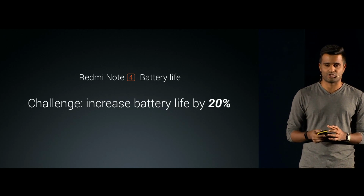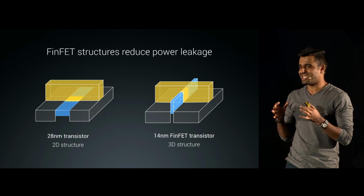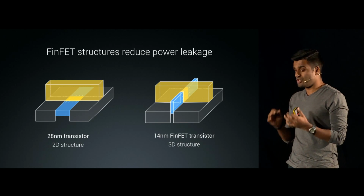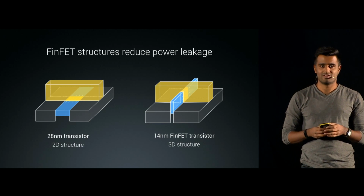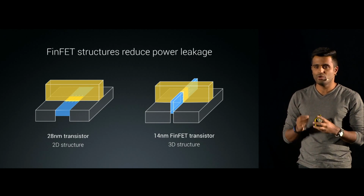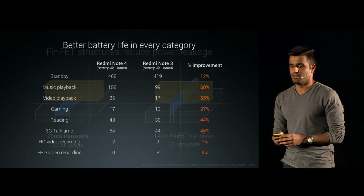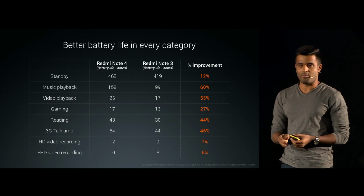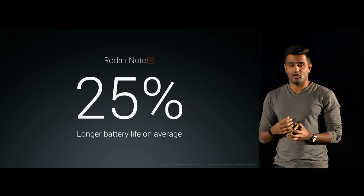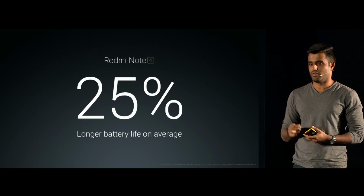Well, the answer to this question rests on 14-nanometer FinFET technology. The gate has significantly more control over the current flow in the channel, so it reduces current leakage. This actually saves a lot of power, and it's what gives Redmi Note 4 a huge edge over Redmi Note 3. And the results are astounding. So in our lab tests, Redmi Note 4 scored higher than Redmi Note 3 across the board. In our average tests, Redmi Note 4 battery lasts 25% longer than Redmi Note 3.